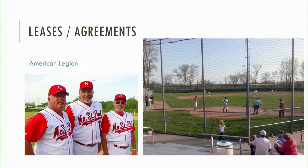And finally, the American Legion. In 1979, the Legion requested permission to install lighting at McKnight Field in exchange for use of the field free of charge indefinitely, and the council agreed to that request. They passed Resolution 79078 that accepted the lights and indicated that the Legion can have free use of the field except for cleanup charges from then on, so 1979 to indefinitely.